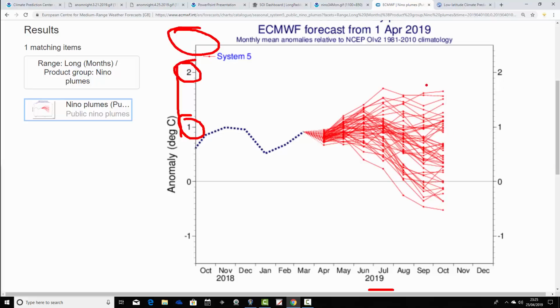So this is the ensemble plume. These members up here are the warmest members. They're taking us into sort of moderate type El Nino conditions. These ones down here are the coldest members. They're taking us to weak La Nina type conditions. And the broad thrust, of course, the main part of the ensemble plume, is going to be like there.